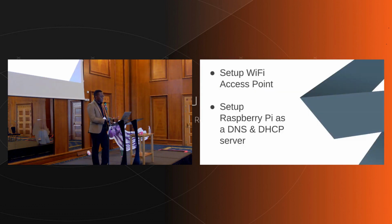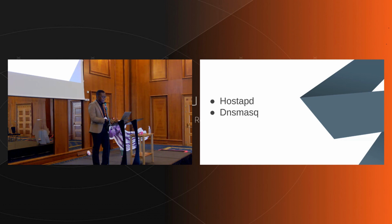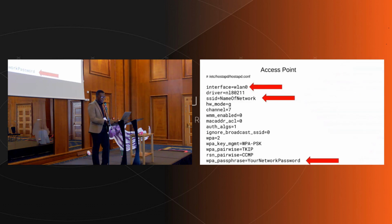So we need two things, DNS software and DHCP software. These two pieces of software will turn the Raspberry Pi into a network server, and I used these two. Hostapd is what you use to turn it into an access point. Dnsmasq handles the DNS and DHCP. So once those two are installed, you can configure them.